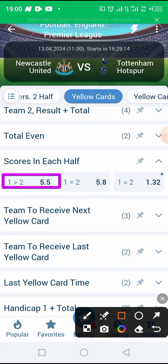Guys, I hope you understand. So this option is almost the same thing. Here you see 1 equals 2. It means that the same number of yellow cards the referee gives in the first half, the referee also has to give in the second half. If there are 2 yellow cards in the first half, then for you to win, the referee also has to give 2 yellow cards in the second half. Guys, I hope you understand.